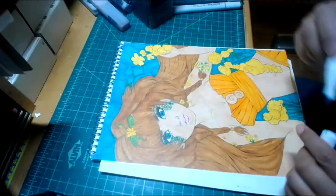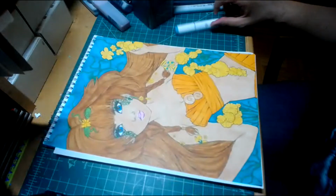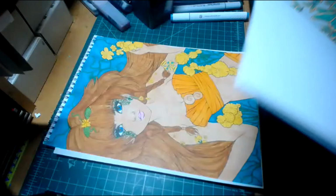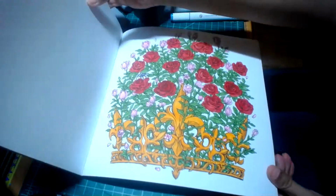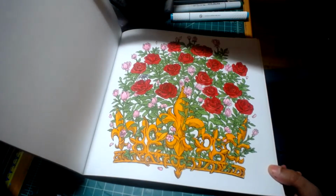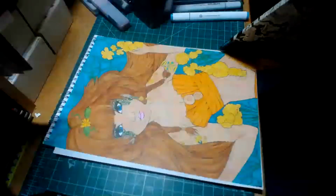Today we have colored 2 pictures. We did our Sketchbox opening, and then we did this picture today. A lot of you said you want Maria Trolle, so I have a lot of Maria Trolle books. And then we did this one. This was the first one we did today, the Kirby Rosanes, Fantomorphia, The Crown with Roses. And then the girl with the yellow flowers.